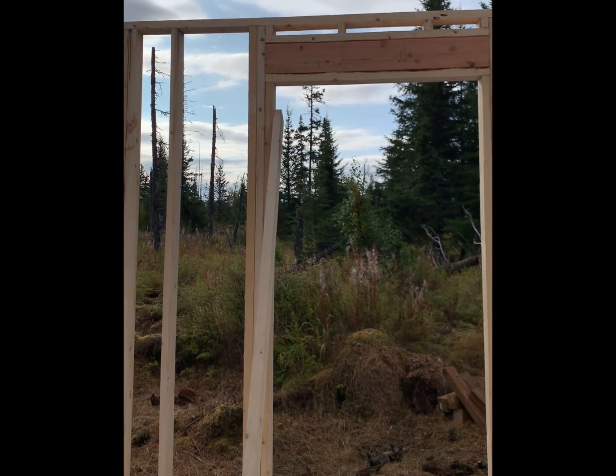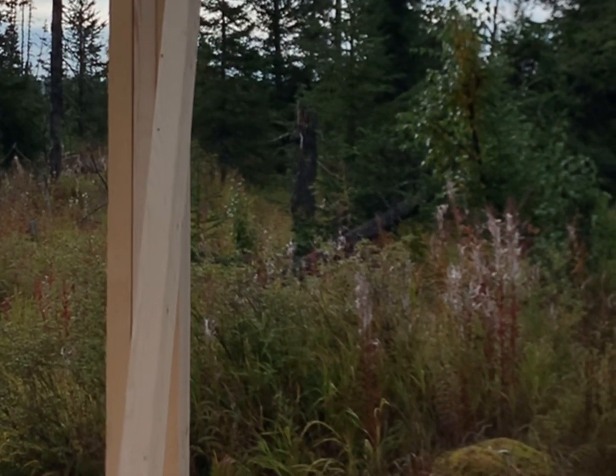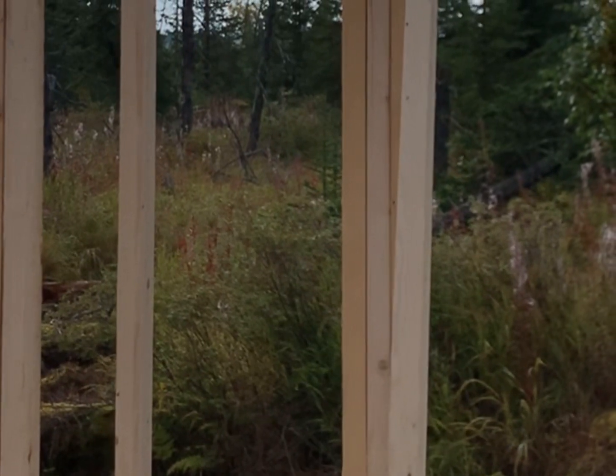So as we're getting the walls up, I'm looking outside and I start to notice that the fireweed is fully bloomed and turning white. And up here in Alaska, that usually means winter is upon us, and we have about 3 to 4 weeks left to get this house built.